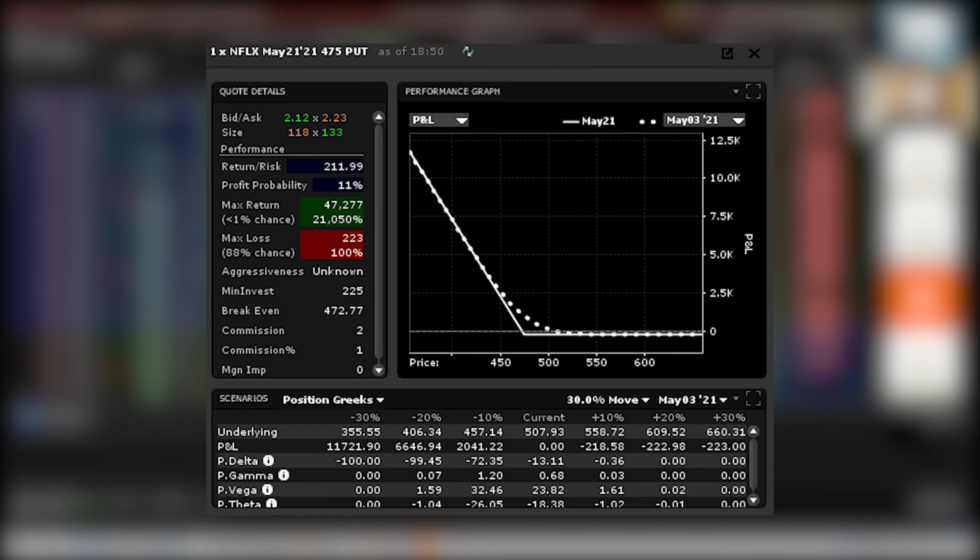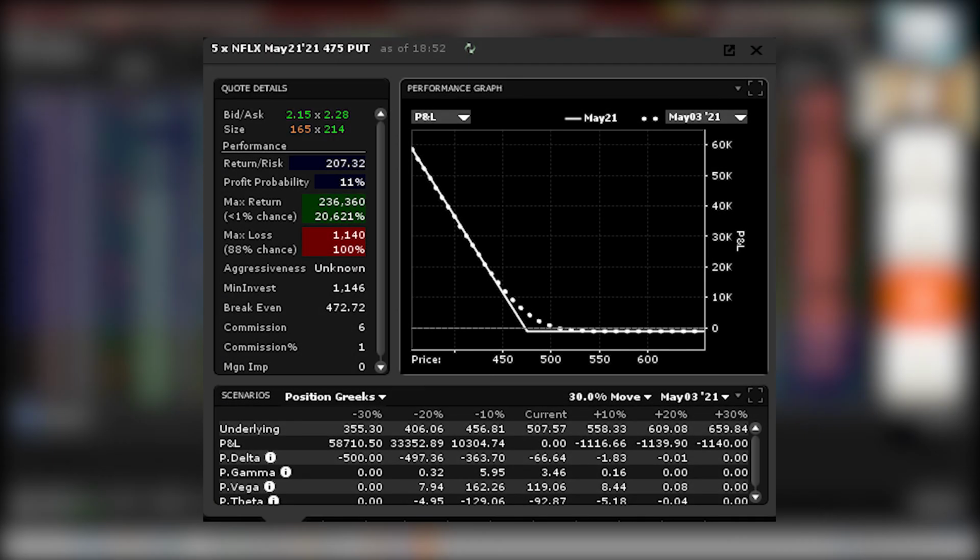For example, looking at our 470 strike put, our outlay is only $220. So we're free to rack up the number of contracts if we want a similar exposure to the at the money put. Looking at this payout graph for 5 contracts, you can see that a 10% drawdown would give us a payout of $10,000. Likewise, a 20% drawdown would give us $33,000.